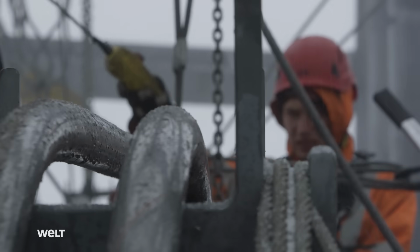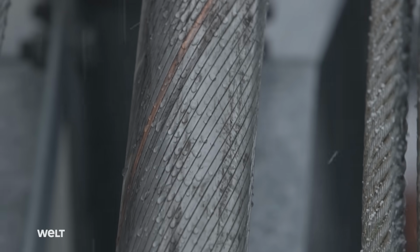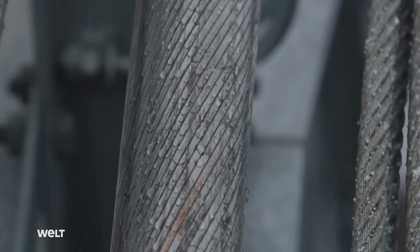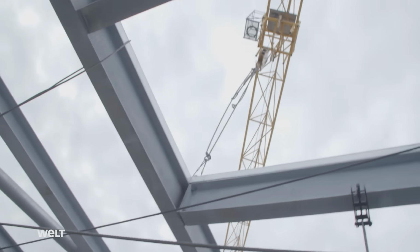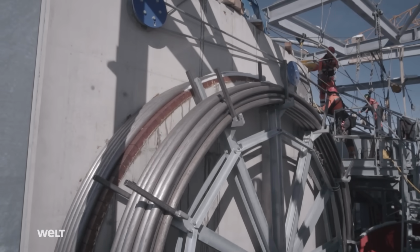Winding 300 meters into position takes time. The crew can only wind 100 meters a day. The first track rope is now in place. There are still 3 more to go.